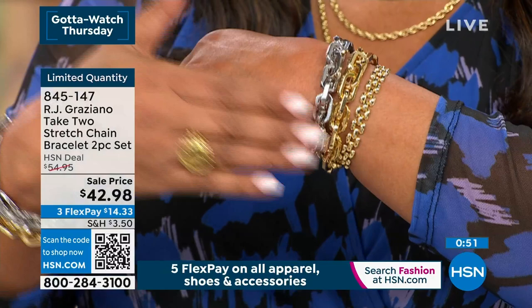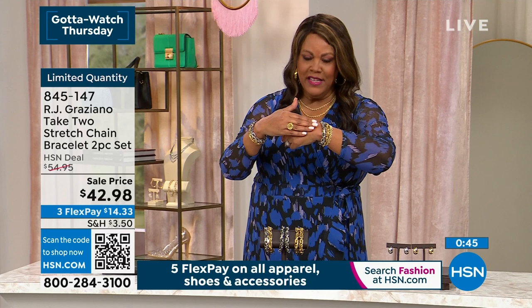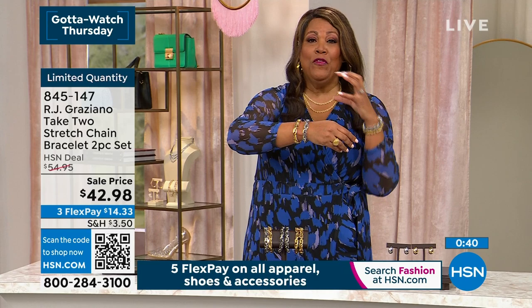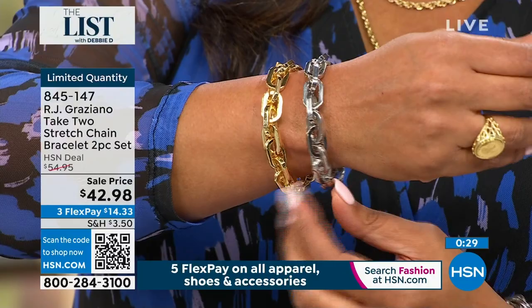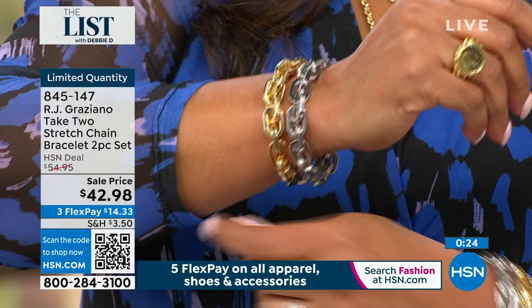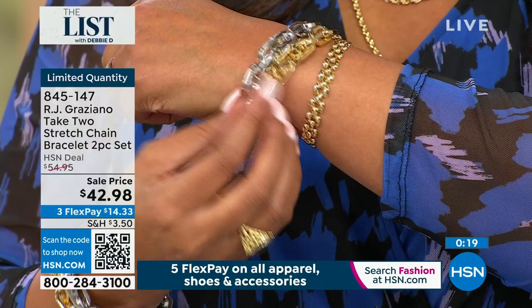If you're like, you know what? I don't even know where to start with jewelry. Start here because it is $14 to get home a two-pack of beautiful, bold, gorgeous look of real gold. And it's comfortable. Yes. It's smooth. Yes. It's so smooth. Super smooth. Yes. Everything that you're saying, I'm thinking the same thing. But when you see it two together, that's extremely special because the $42.98 is also a great price.